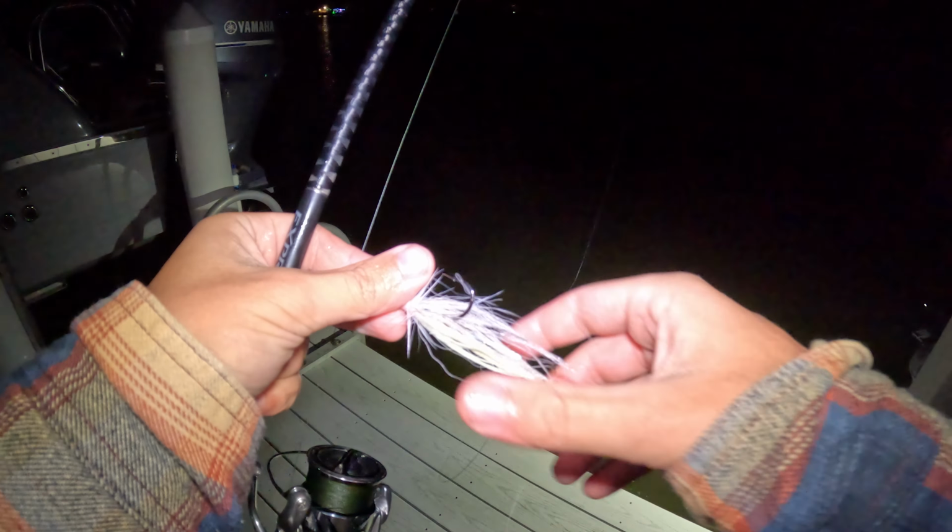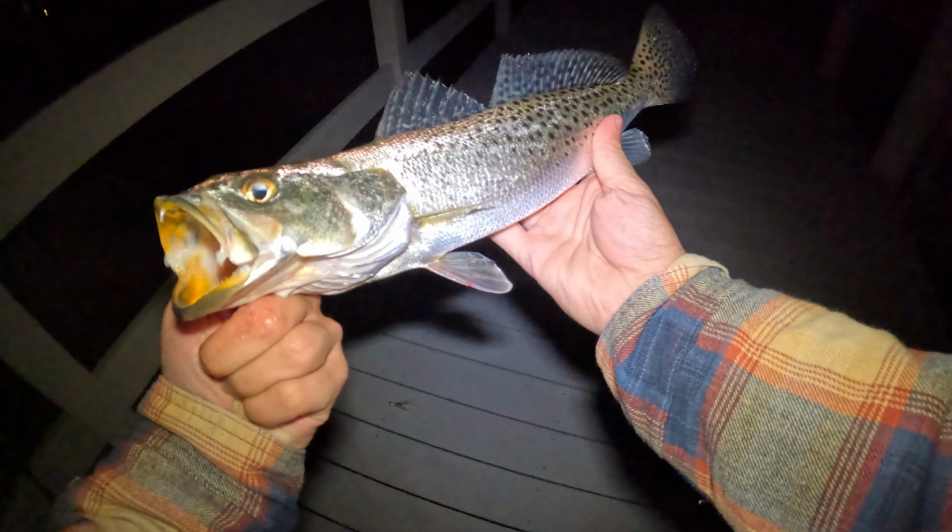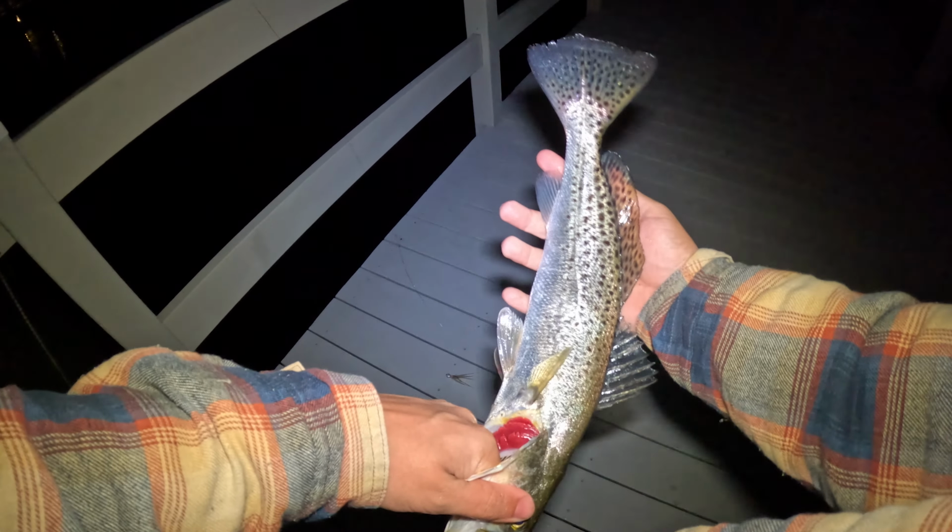I'm trying to get some trout so we can do like a huge catch, clean, cook. That's what I'm looking for. I almost just lipped it. This is what I'm looking for. Nice little speck trout. 2 teeth. He's looking good. He's going on a dinner plate because he's definitely 15.